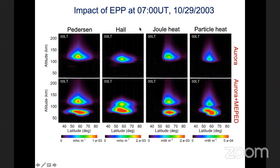And also another impact: energetic particles have a profound influence on the ionosphere properties, such as conductance and heating. Showing here are again two examples at the same time. The top row shows the conductivity and heating due to aurora particle precipitation, and in the bottom I also added the MEPED and more energetic particles. And so you can see that the energetic particles produce a second peak at the lower altitude, and even have more intensity than the aurora precipitation.